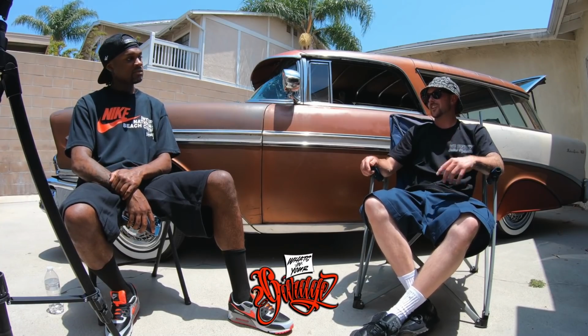When COVID hit, did it affect anything? Did it slow you down as far as making moves? Not really, to be honest. I was blessed that they kept the shop open, so I was able to work the whole way through it. At the time, that's when I had first got the Nomad back on the road, right when COVID first started and they started shutting things down. So it was cool. I got to park the car inside the lot.